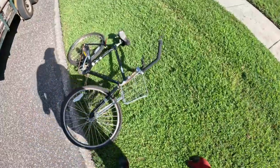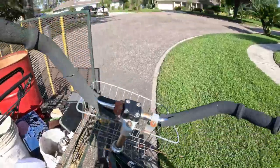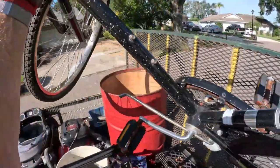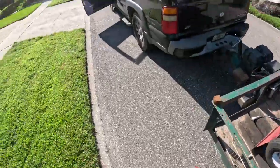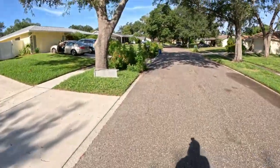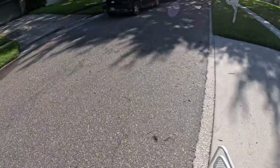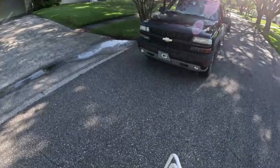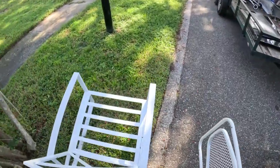Moving on. Whew. Those tires have seen better days. Like the concept. Put a couple new tires on it. We'll see if he wants her. Ouch! Pinch my fingers. Alright, moving on. Alright, we'll take the ironing board. And we got a chair back here on this side. Aluminum.